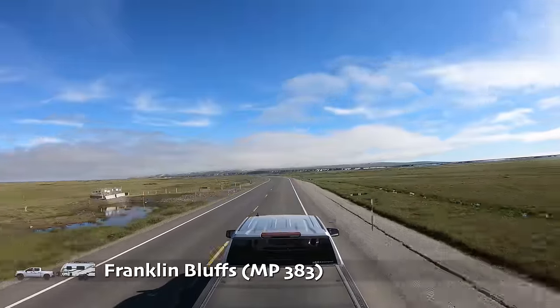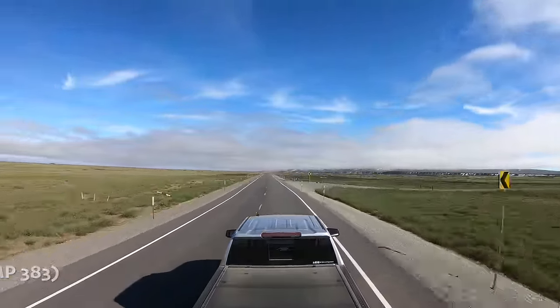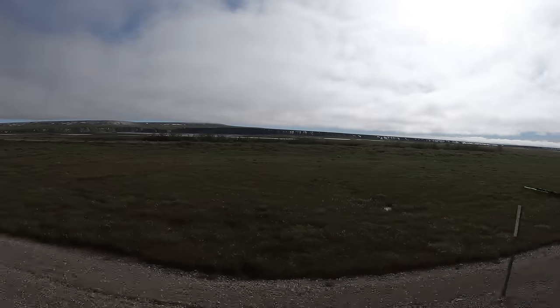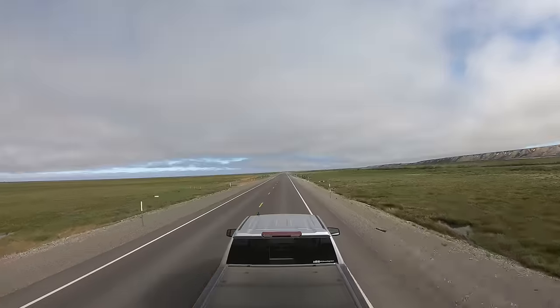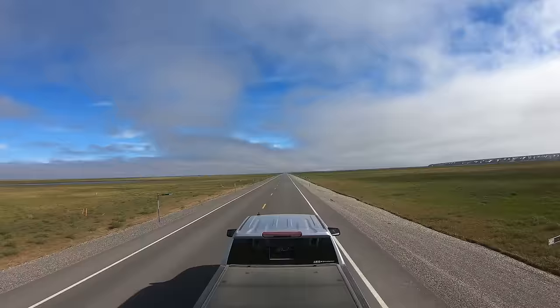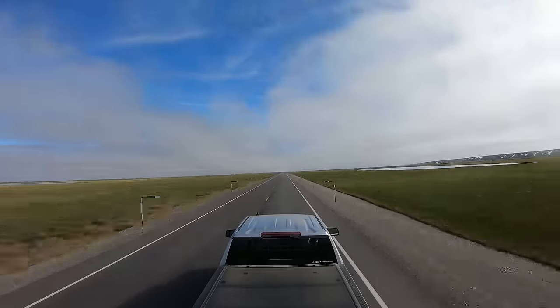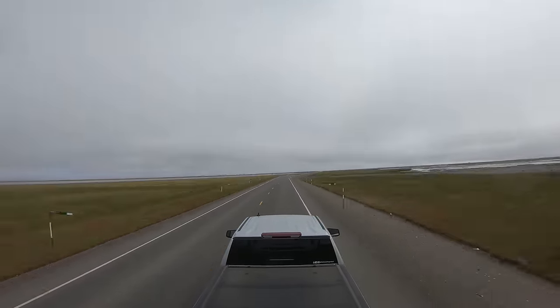Coming up here on the right-hand side are the Franklin Bluffs, and I have a confession to make. I lost some of the footage from this final stretch of the trip. If I ever recover it, I promise there will be an extended version. Luckily, it was only one of the five cameras I'm using, so we've got some of it. Eventually, we see the dystopian skyline of Dead Horse over the horizon.